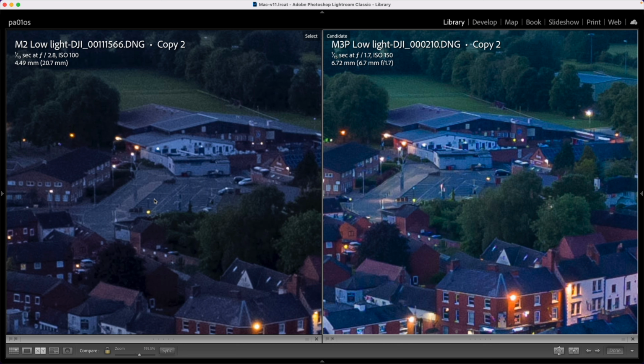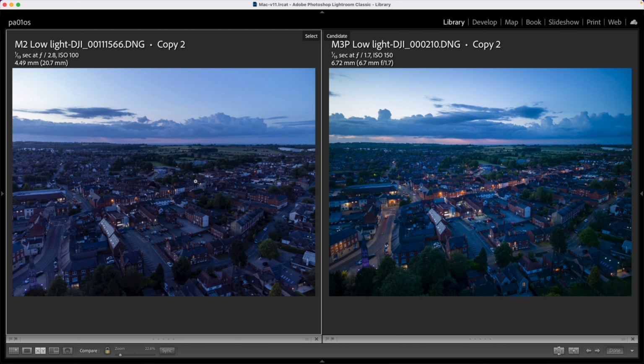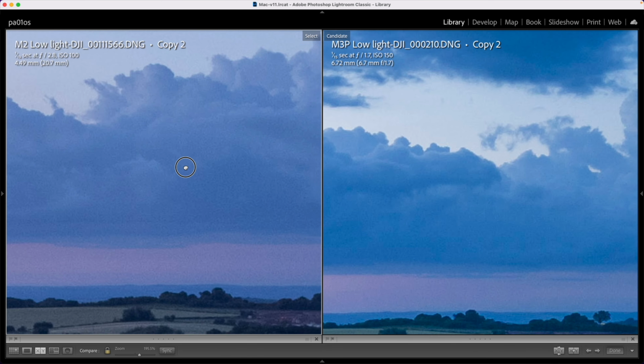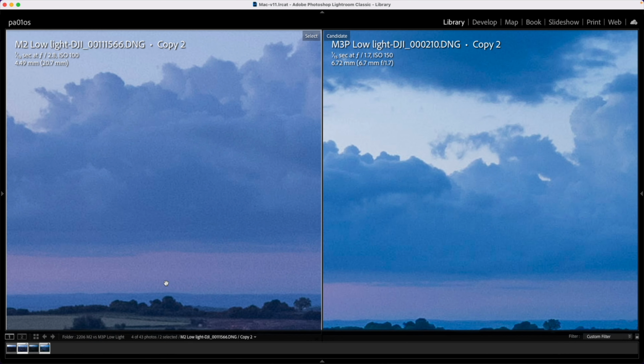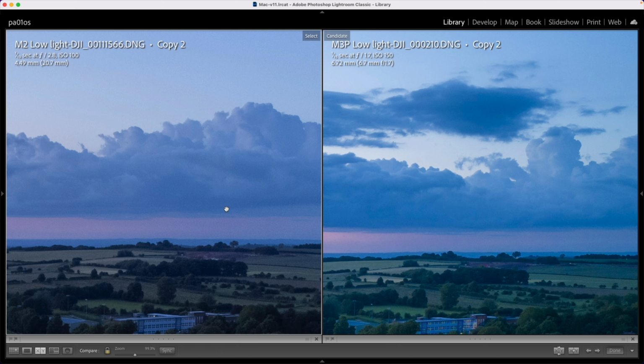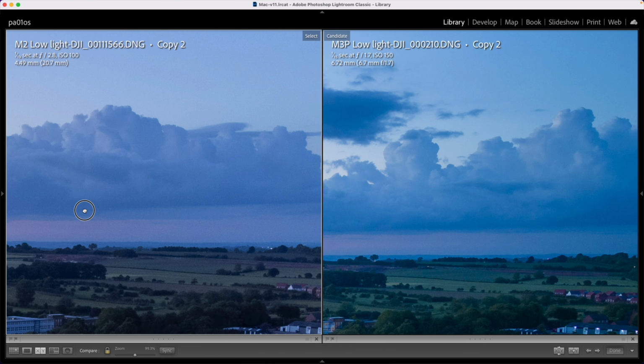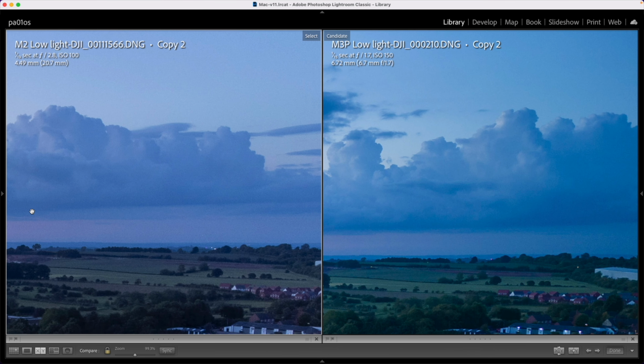I should state really that I processed these images in order to try and get the best from each of the drones, so they weren't processed identically, but they are the best that I could get out of each of the raw files. If we look at the sky as well, again up at nearly 200%, let's bring that back down to 100%, there or thereabouts. There is quite a significantly greater level of detail in these clouds in the image on the Mini 3.